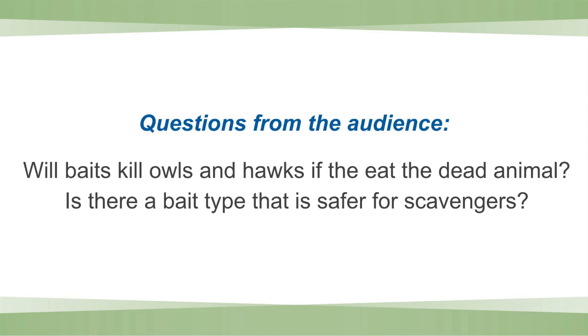I've been involved in some research with ground squirrels, for example, looking at what proportion of poisoned ground squirrels die above ground versus down in their burrow systems. We found that the vast majority of them do die below ground in their burrow systems. So that reduces that secondary exposure risk quite a bit.